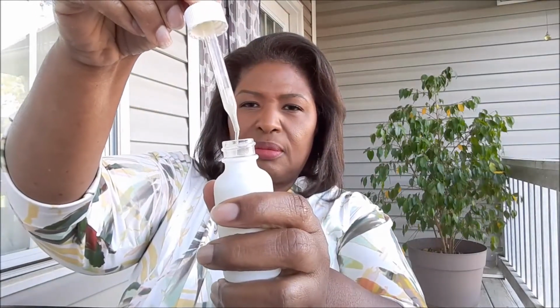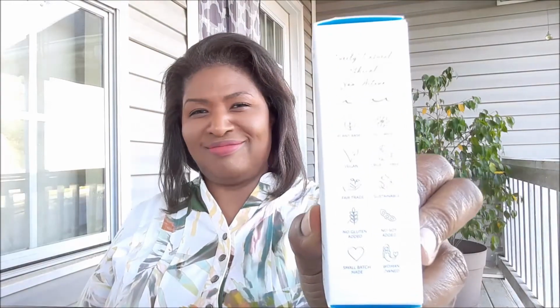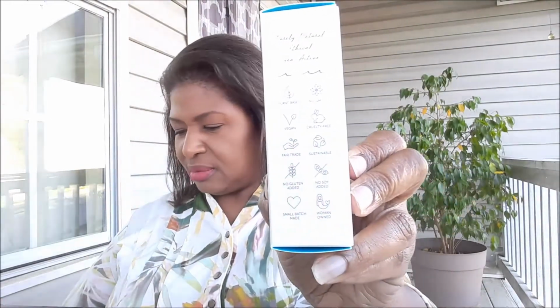Even though I'm using a serum right now, I'm trying to finish up and use it up. And I have other ones waiting, but that's okay. I do use them. Oh, it smells good. There's the serum right there. I really like that scent. This says purely natural, C-active, plant-based, no GMOs, vegan, cruelty-free, fair trade, sustainable, no gluten added, no soy added, small batch made, woman owned. And this retails for $52.